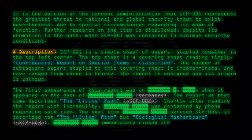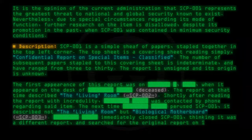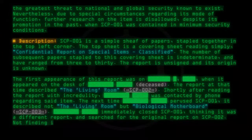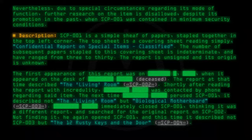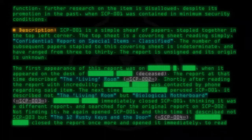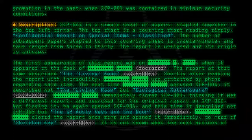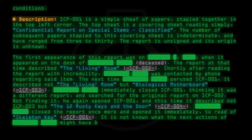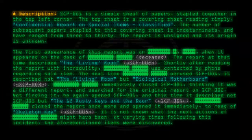Immediately closed SCP-001, thinking it was a different report, and searched for the original report on SCP-002. Not finding it, he again opened SCP-001, and this time it described not SCP-003 but the 12 rusty keys and the door SCP-004. Closed the report once more and opened it immediately to read of skeleton key SCP-005. It is not known what the next actions of might have been. At varying times following this incident, the aforementioned items were discovered.